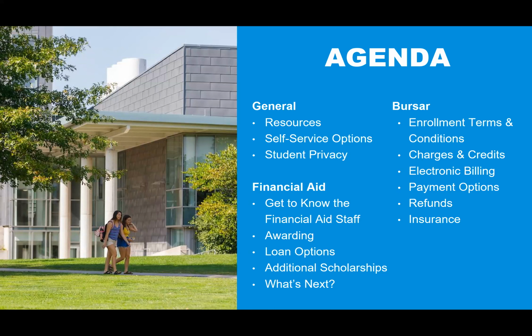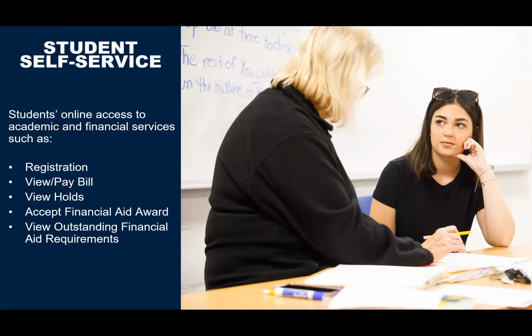So to start out, some of the main resources to be aware of, first is your Student Self-Service Center. This is an account that your student has access to. It's a portal they can log into that holds a lot of really important information and things for them to do. This is where, for example, they will go to register for classes once they get here. For first-year students, incoming students, the advisors in the Center for Student Success will process their registrations, but beyond that, they will use the Student Self-Service Center. But this is also, and more relevant to today's presentation, where they will go to view their bill or make payments on the bill, to check if they have any holds on their account that might be related to billing and finances, to accept their financial aid award, and to look if they have any outstanding requirements that financial aid needs them to send in.